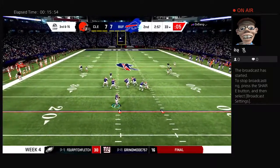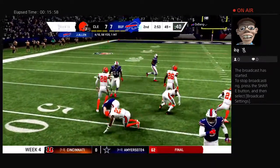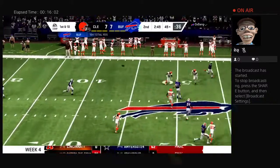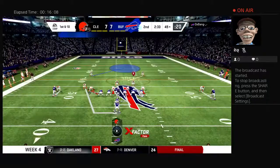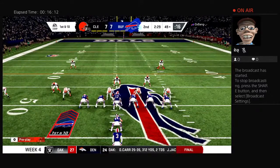On 3rd and long, it's Allen. And that's complete to Croft. And he'll be taken down, but not before he gets into enemy territory. It's a pickup of 17 on that one, and a Bills 1st down. Allen now 4 out of 10 throwing the ball in this first half, but he's got a 1st down here.